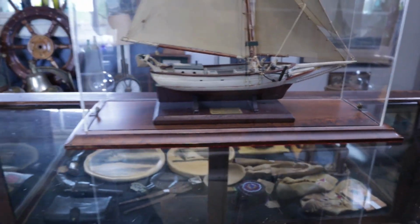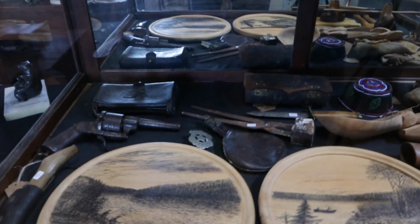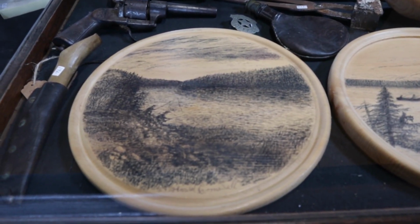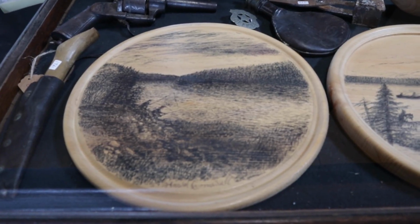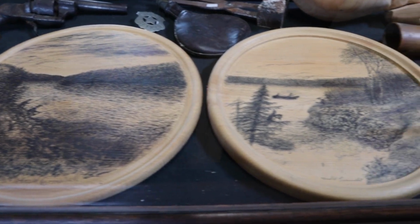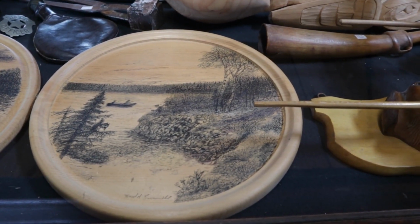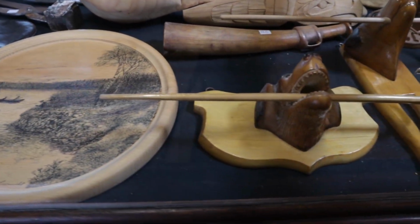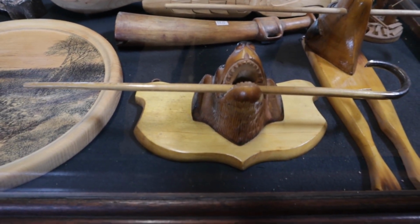And I'm just going to go down here and show you a couple of the Harold Cromwells. Again, great folk artist that was in this area. And those are all done with pen and ink on wood. Those are the two we have here. We have two other ones coming up. And then we have these great tie holders by Louis Jeremy.